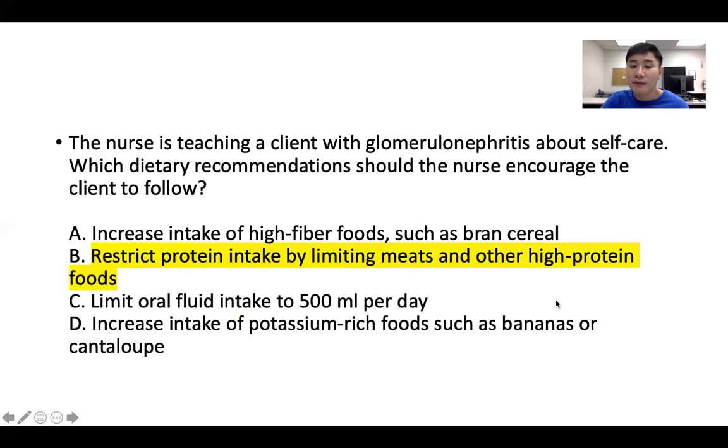And increase intake of potassium rich food such as banana is not a good thing because the patient is already having a kidney injury, and we don't want to increase potassium food because the kidney has to filter the potassium too. We want to decrease the work that the kidney has to do. We don't want them to overwork. So that's why we don't increase the intake of potassium food. All right, let's move on.